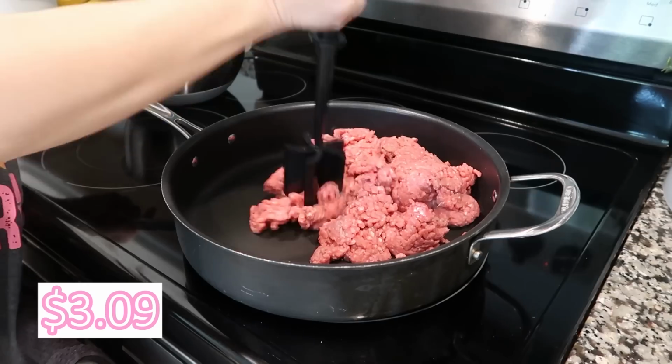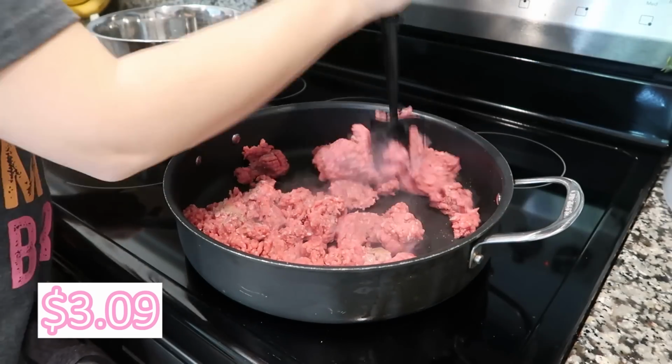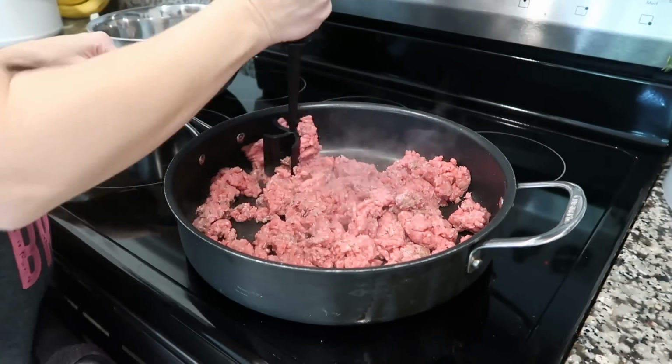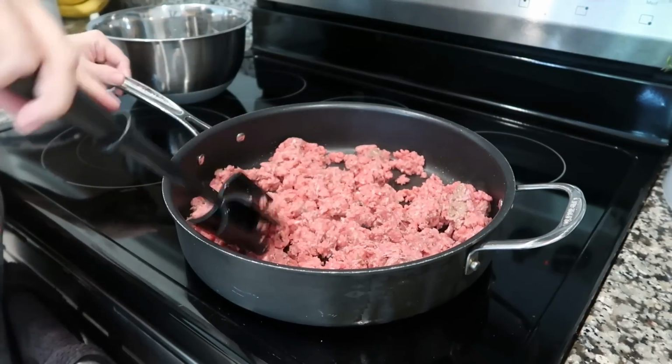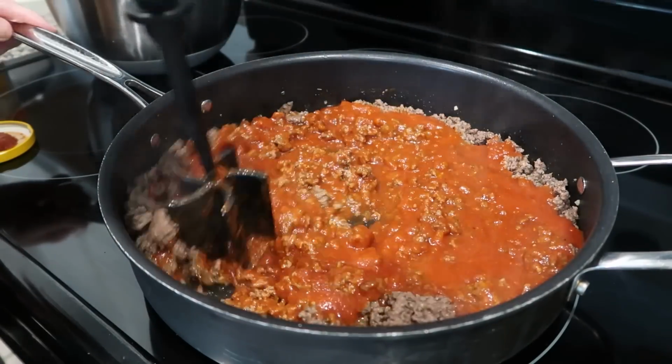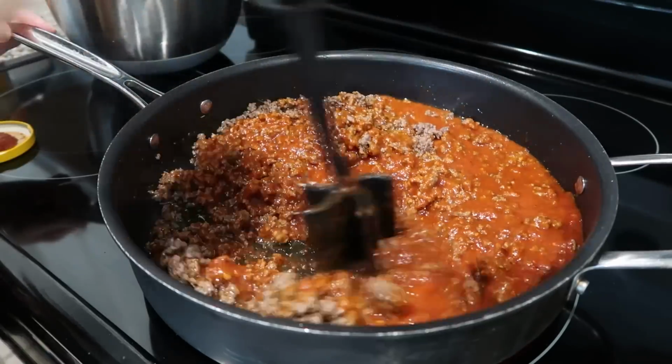This one right here was $3.09. There were tons of other options of basically everything I've showed you, including colors and everything on the site. But this one right here is actually really good quality. It did a great job with the meat. I was able to use it not just for the meat. I stirred the sauce with it.